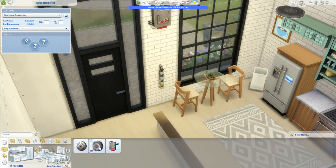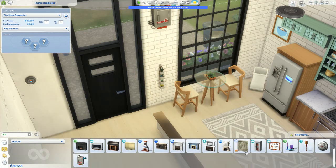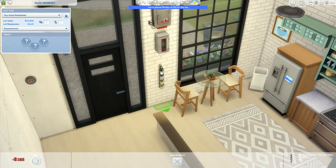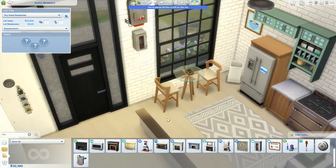Oh, and we're gonna need a thermostat. Tuck that away. But I want a fire extinguisher. I'll shrink it down a little bit and place it under that. There we go. And then we'll put this plant somewhere else. But I like our flow. I like what we have.